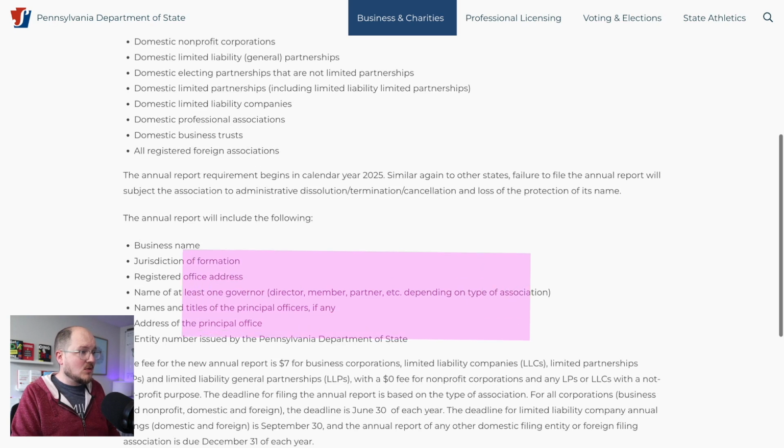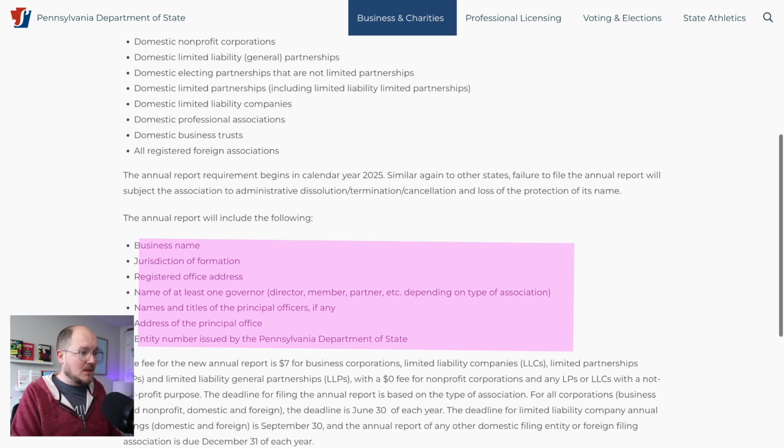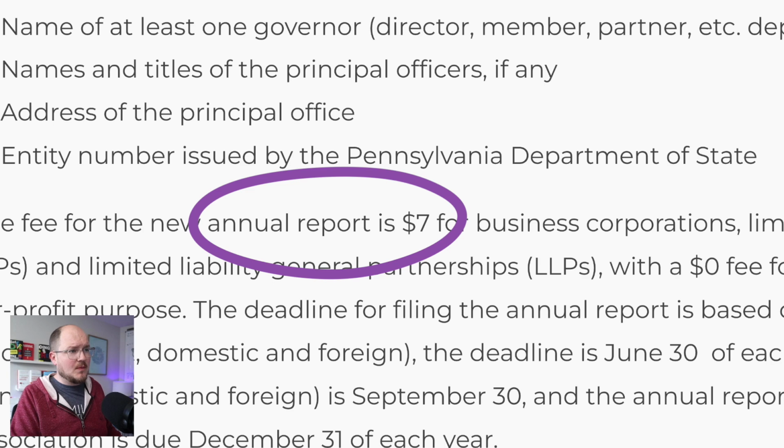You just need to include your business name, jurisdiction of formation, registered office address, name of at least one governor that's a partner or a member, that's your name if you're a solopreneur, names and titles of the principal officers, if any, address of the principal office, and entity number issued by the Pennsylvania Department of State. Also, the annual report fee is just $7. So really not a huge deal, just perhaps a nuisance.